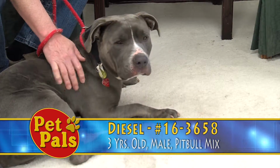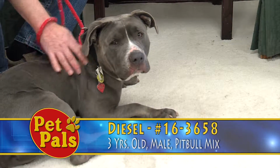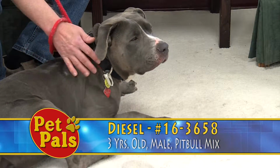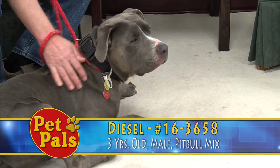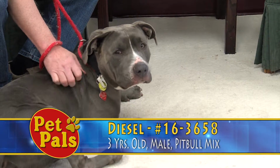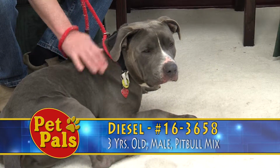So in looking at Diesel, he's solid, he's compact, there's some bulldog-ish qualities to what he looks like, and of course he's got that gorgeous blue coat. So if you're looking for a bully breed, we do evaluate all of our dogs regardless of breed. So a good dog is a good dog, whether it's a pit or a Pomeranian, and Diesel we consider to be a good dog. So we do have him color-coded appropriately.